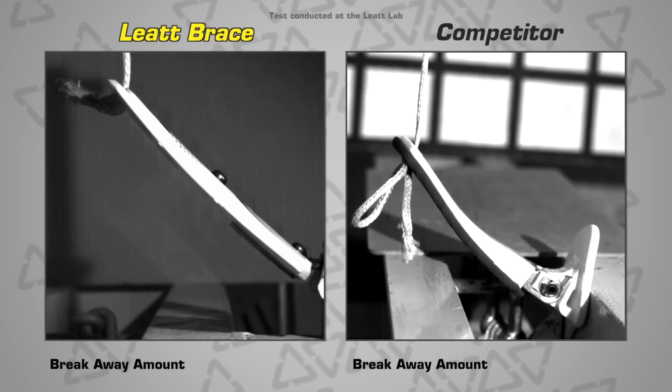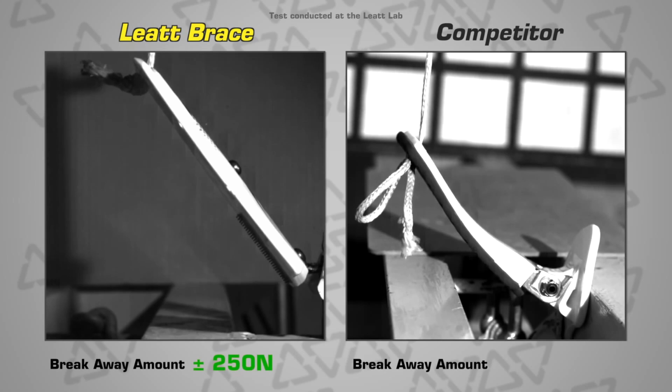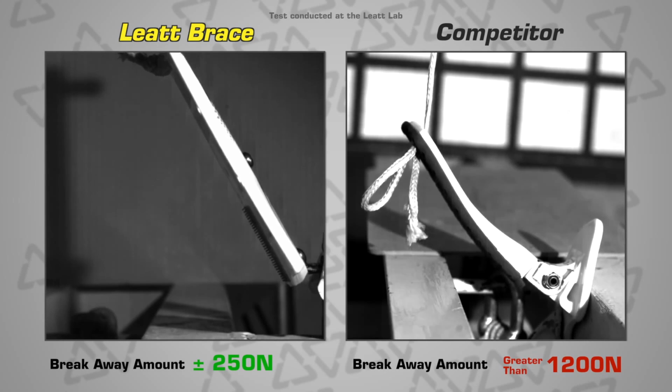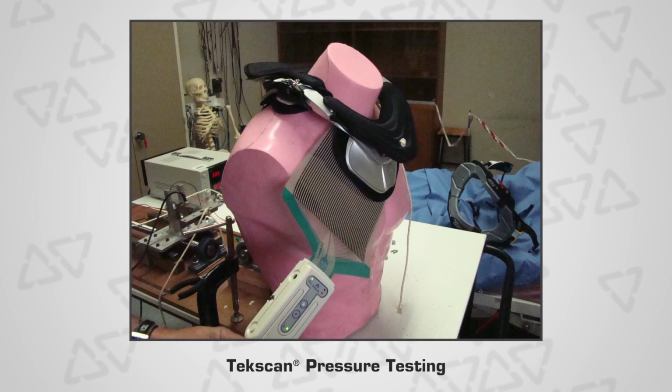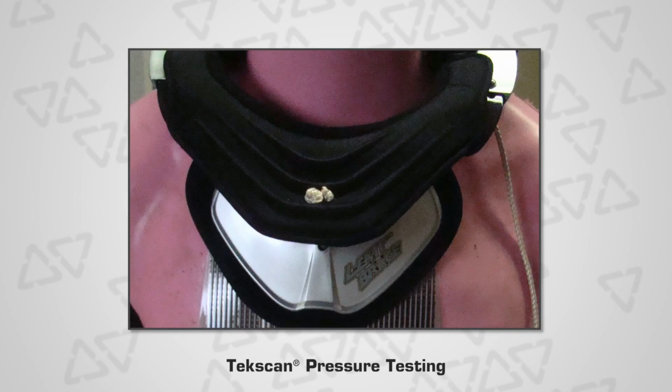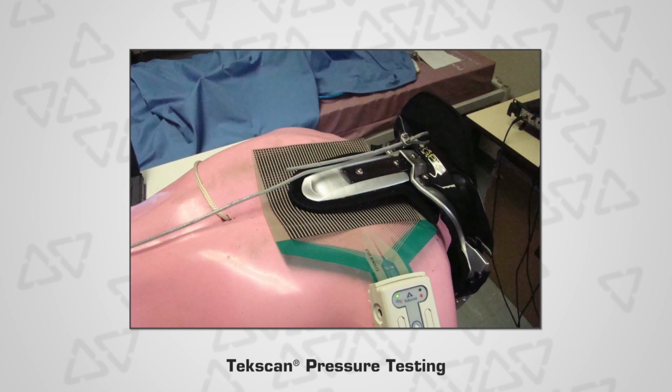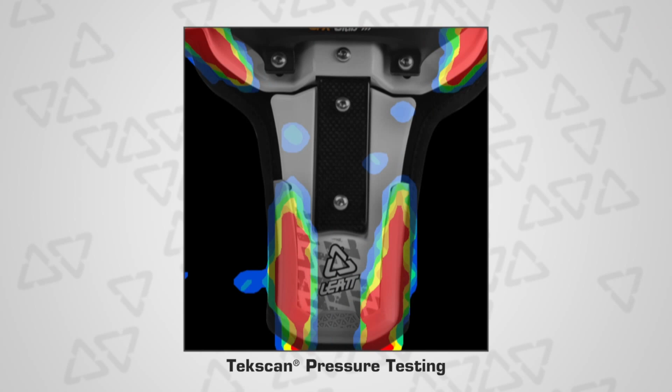Rear breakaway strut testing on both ours and our competitors' braces. Tekscan pressure testing of the front of the brace visually shows where the pressure points are created on the pectoral muscles of the chest. And the same testing procedure on the back shows where the pressure points are distributed to the top shoulder muscles and the perispinal muscles, not directly on the spine.